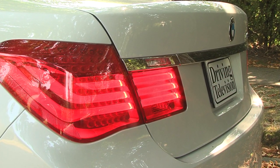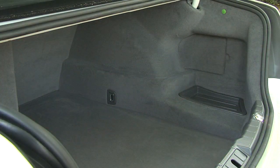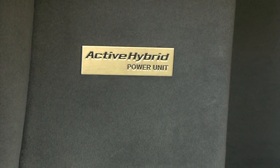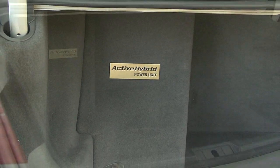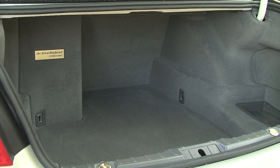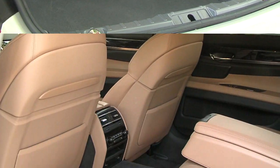The trunk is fully automatic, which we love, but the trunk is disappointingly small. There's space taken up by the lithium-ion battery pack, but other manufacturers have been able to integrate their battery a whole lot better. Not much room for golf clubs. They might end up in the huge back seat.